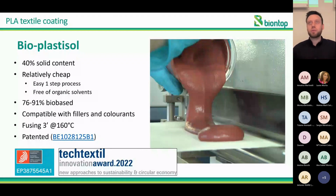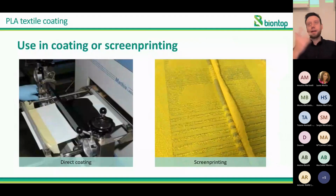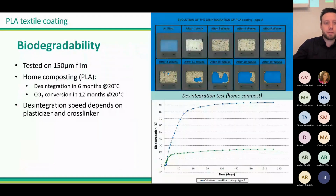Since this development was quite nice, quite novel, we also applied for a Textile Innovation Award this year, and we actually won it in the category of new approaches to sustainability and circular economy. And now we have this quite nice formulation, and we try to use it within the Bio on Top project, both for direct coating applications and for screen printing applications.